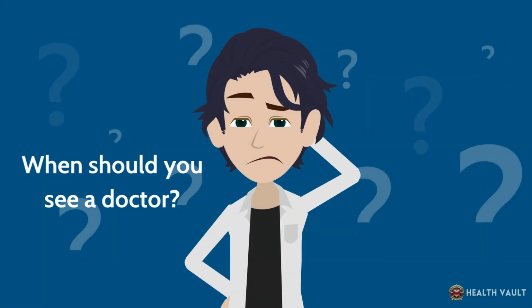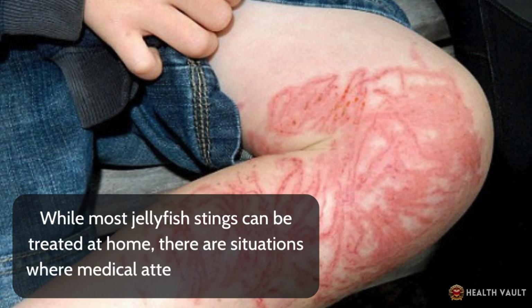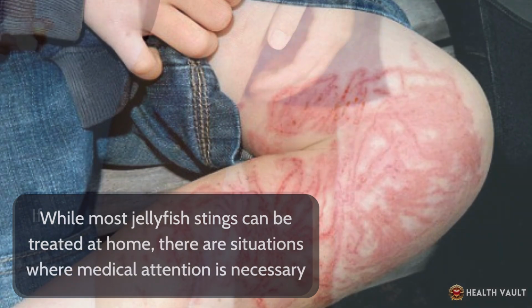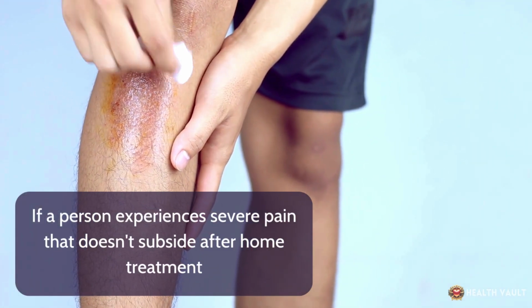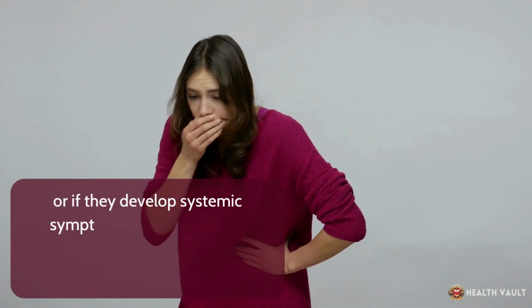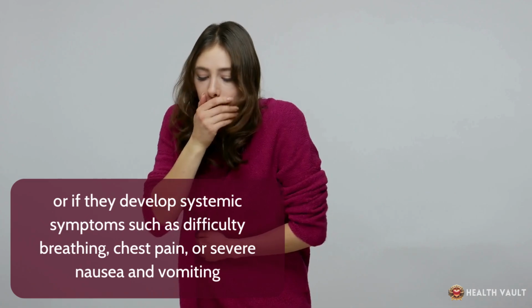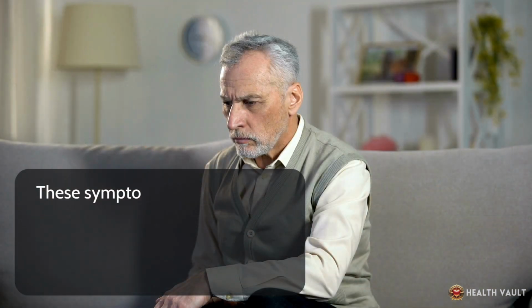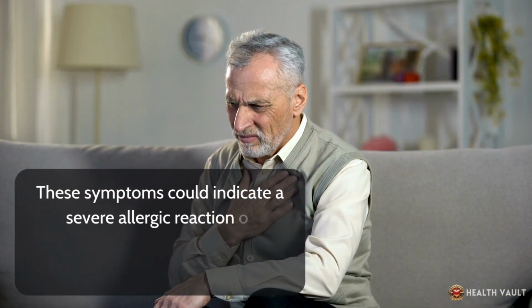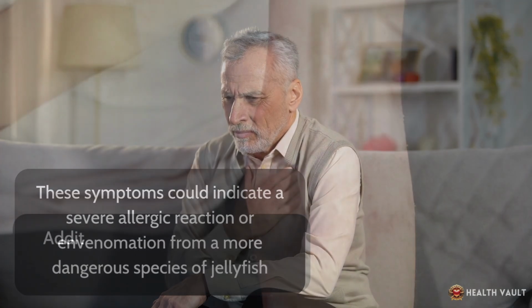When should you see a doctor? While most jellyfish stings can be treated at home, there are situations where medical attention is necessary. If a person experiences severe pain that doesn't subside after home treatment, or if they develop systemic symptoms such as difficulty breathing, chest pain, or severe nausea and vomiting, they should seek immediate medical care. These symptoms could indicate a severe allergic reaction or envenomation from a more dangerous species of jellyfish.